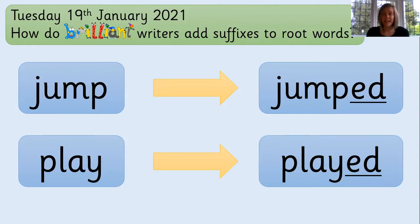Okay, so let's have a look at this next one. We've got the word p-l-a-y. So I can play, that's a doing word. But if we've already had playtime, I would say the children have played. It means it's already happened. Playtime's already gone. So I would use my word play, but what would I add at the end? What's my suffix? Shout it out. ed, well done. So I'm always going to add the suffix ed. And that's when we've already done something. So we're writing in the past.